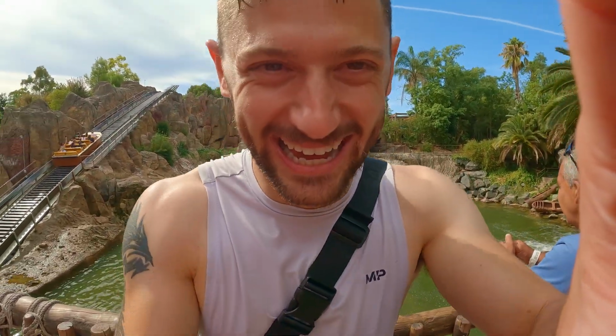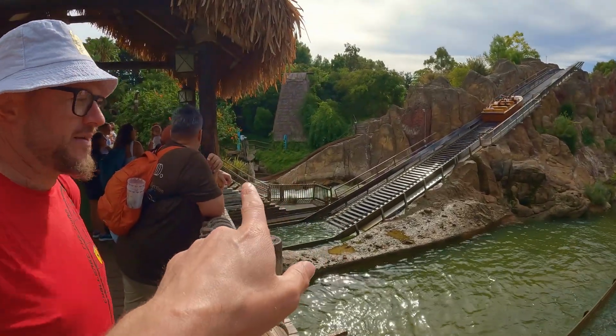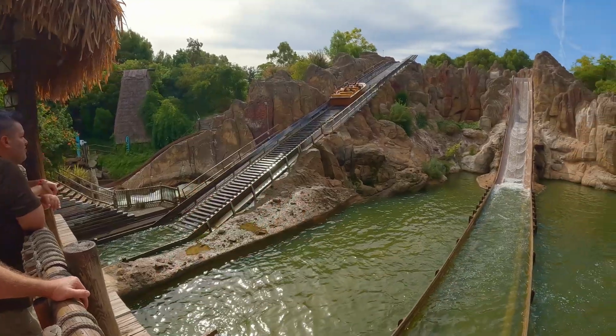Shut up, you. Yeah, no, cracking ride. I really do enjoy it. You've got the two drops, you've got the little drop there, and if you've got a lot of weight in the boat, that's the worst one because it goes basically underwater, and then you've got the main drop here. But yeah, really, really good ride, very enjoyable.